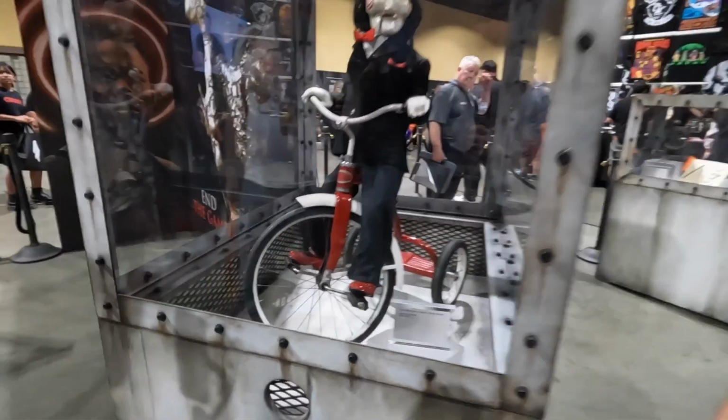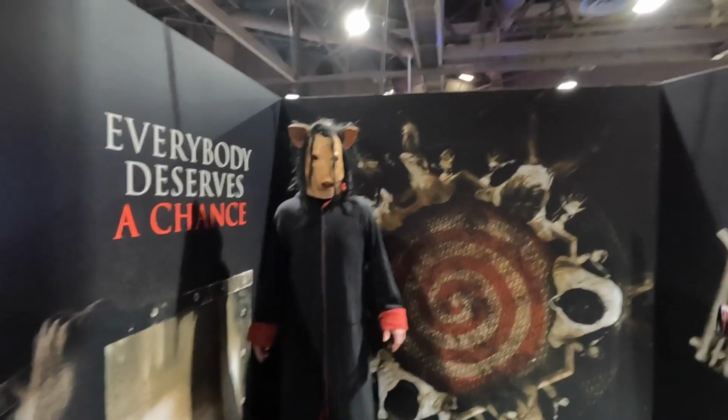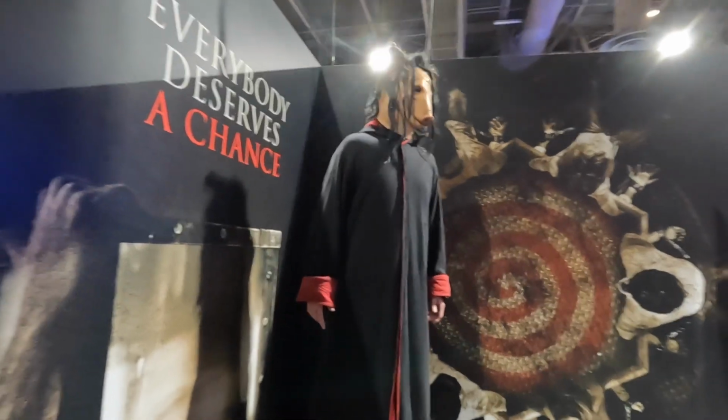And then behind us, we have a screen-worn pig costume from the Saw franchise. So a lot of your favorites have probably worn this outfit. This mannequin is also alive.